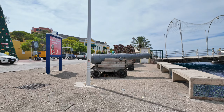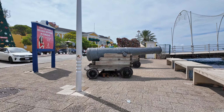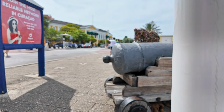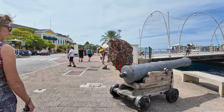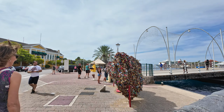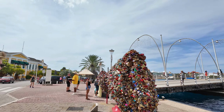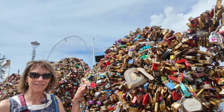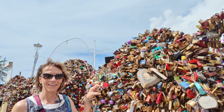Oh, street dogs. Hiding under the cannon. Look at all these locks. You want to tie the knot, Zarko? I already tied mine.